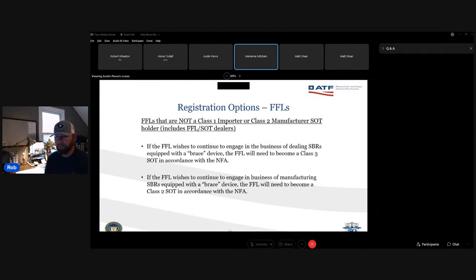FFLs that are not importers or manufacturers under the NFA: if you do not pay a special occupational tax as a dealer, you will not be allowed to continue to deal in NFA firearms. So if you want to continue to engage in the business of dealing, you must pay the special occupational tax as a dealer. If you want to continue to manufacture these SBRs with these devices, you would need to pay the special occupational tax as a manufacturer under the NFA.